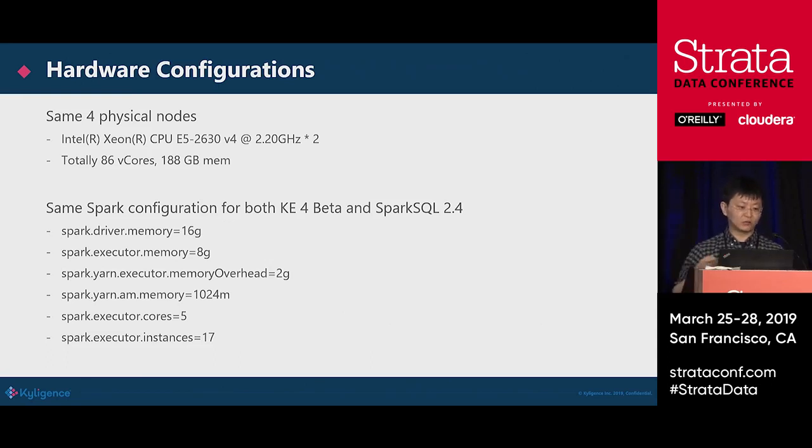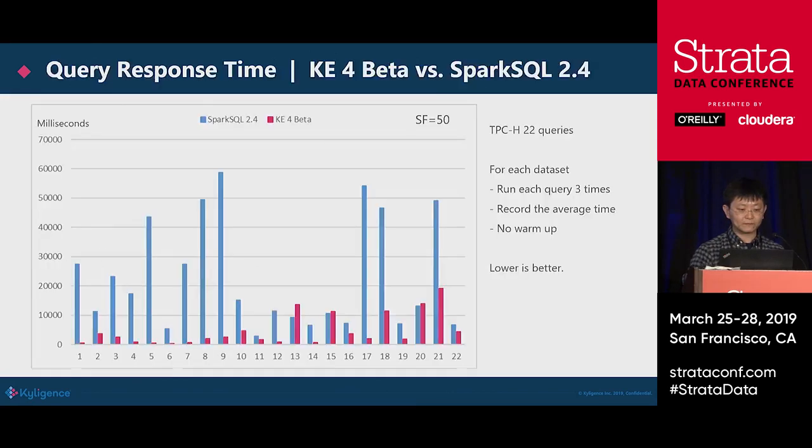And I'll show you the hardware configuration. Here we have four physical nodes. Each has an Intel Xeon CPU. There are a total of 86 vCores committed to the calculation, and that's 188 gigabytes of memory. Both KE and Spark SQL actually use Spark as the distributed calculation engine. So all the settings on the Spark cluster resources are the same. I list a few of the most important ones here, just for your reference. Okay.